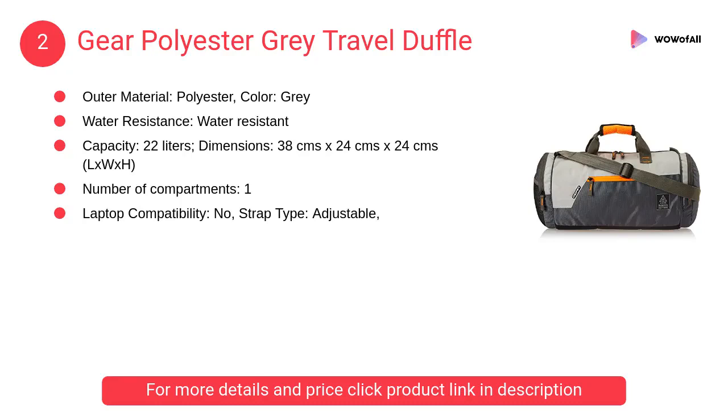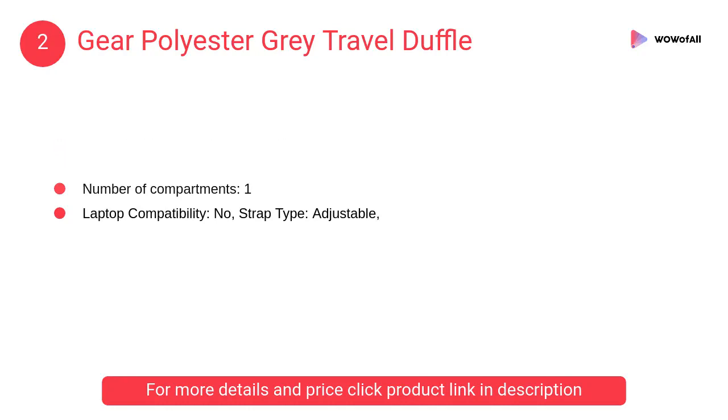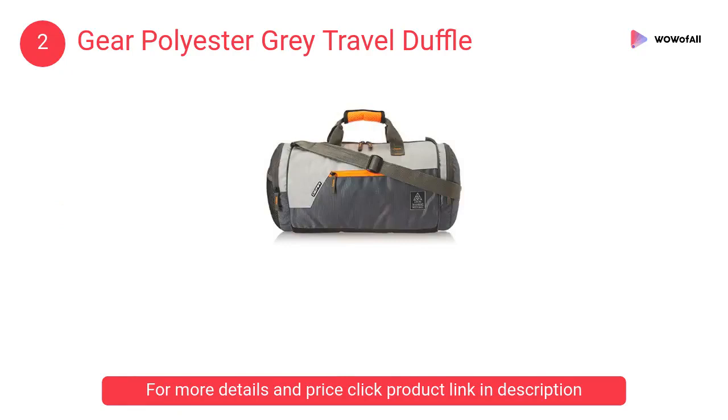At number 2, Gear Polyester Gray Travel Duffel. One wide access main compartment with double zippers. Two additional side pockets and one quick access pocket. Easily adjustable shoulder strap. Reinforced grab handle.